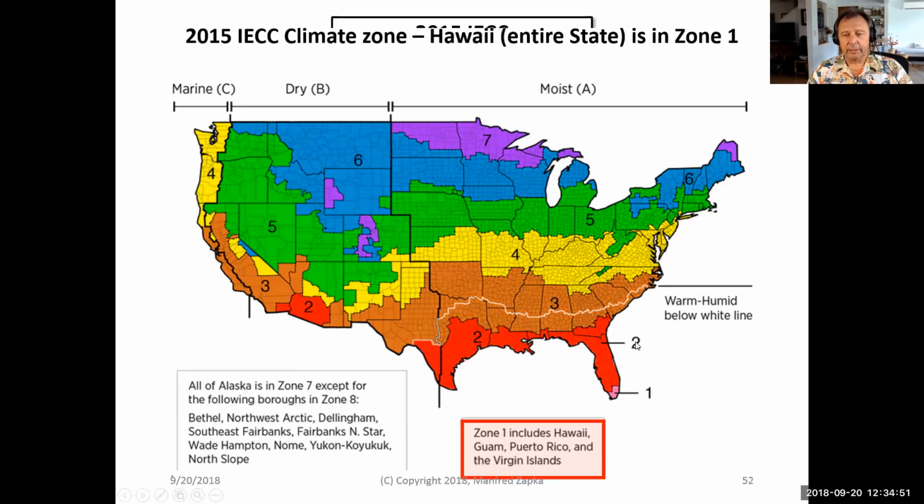If we look at the zones, we have a couple of zones defined in the 2015 IECC. It's the climate zones, which give a representation of what you should expect from the climate. And here, of course, zone number 1 includes Hawaii, Guam, Puerto Rico, and the Virgin Islands. So with Hawaii, we are down here. We joined all the people here at the very tip of Florida.